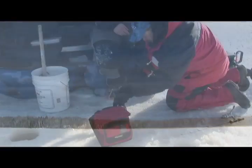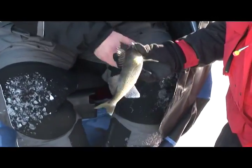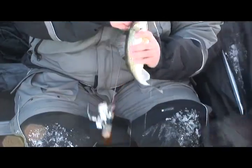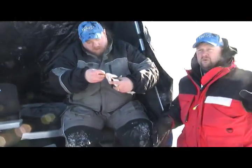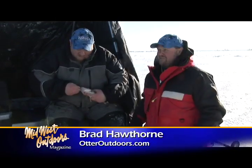Oh yeah, here we go. Got him tangled up in the transducer, but he'll work. Look at him. That's a good dinner fish. Let's grab him. You know, neat thing about when you come in here with the Otters like we're doing today is you can pick a lot of different areas, and that's what we've done.